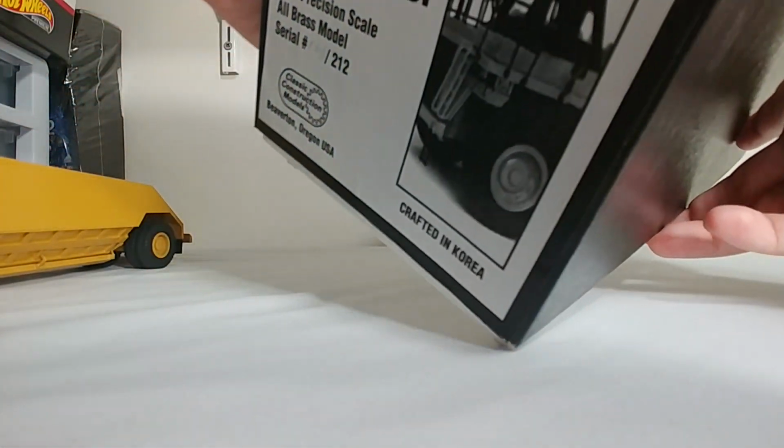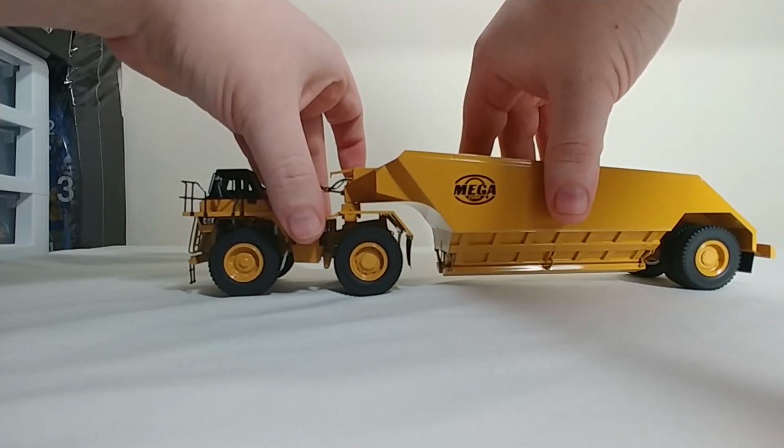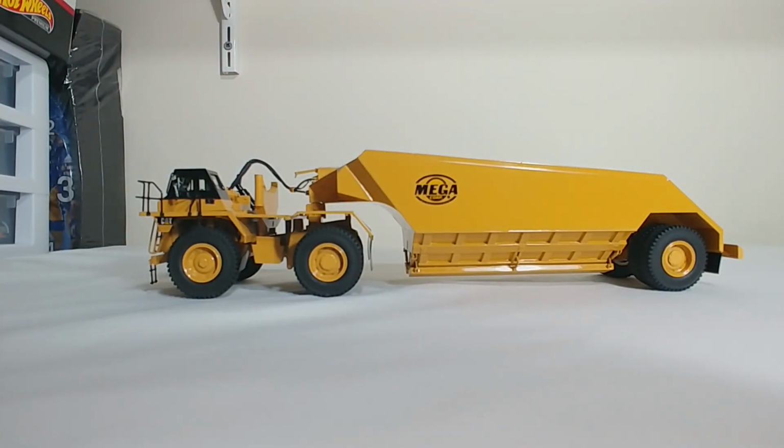What I can't verify, because during my years and years searching for one of these, I've heard this rumor from a couple different reputable sources that 212 of these trucks were made. However, some people say that of those 212, many of them went to Caterpillar executives and employees, and many of those other ones went to Mega Corporation. So who knows exactly how many of those 212 actually were available to the collector's market.